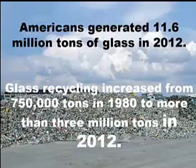In 2012, Americans generated 11.6 million tons of glass. About 28% of that glass was recovered for recycling. Glass recycling increased from 750,000 tons in 1980 to more than 3 million tons in 2012.